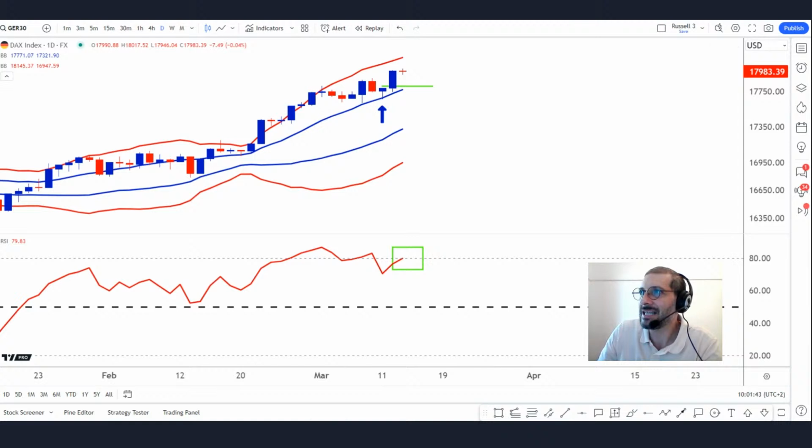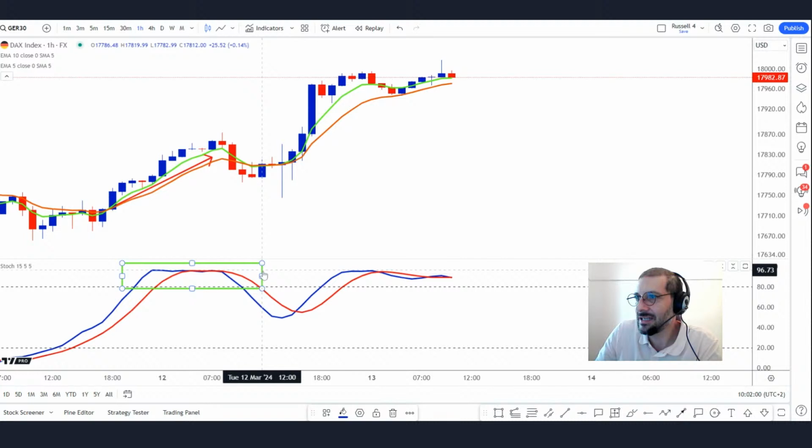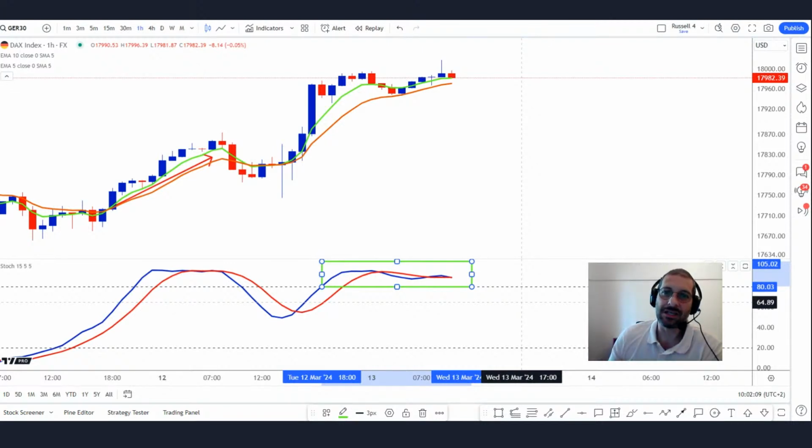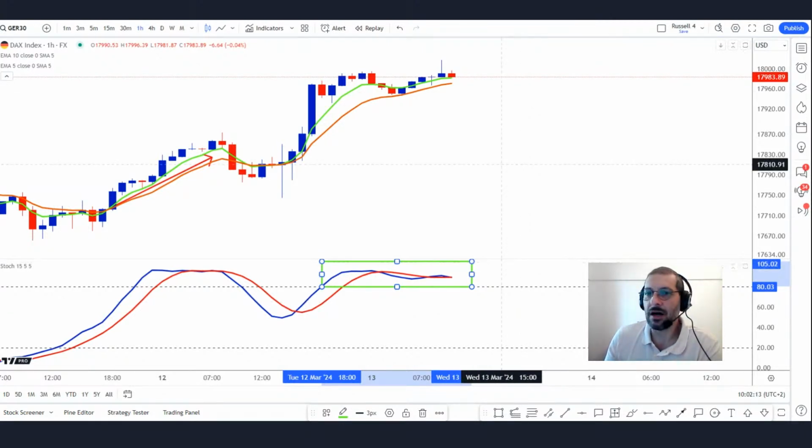Let's take a look at the DAX on the hourly chart. Let's bring that up. Okay, and just sharing that with you. You can see that we've got this really strong looking DAX here. Just keep an eye to see if it holds in that 80 level. If it holds in that 80 level, then of course we have a continuation of that risk on.